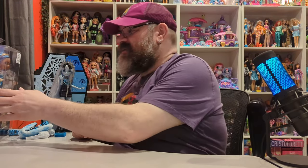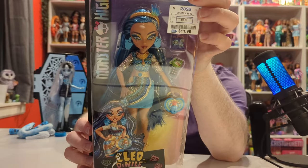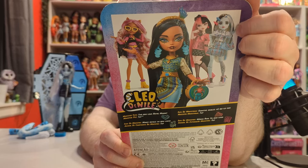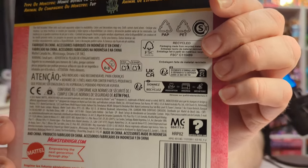And I think next we will take a look at Cleo. I was very excited to find this for only $11.99 at Ross. They do have some of the other characters at Ross, which are shown on the back here. I have this Frankie, but I have yet to open it. And I don't have the Draculaura or the Claudine. But I did want this because... I believe the hair, and there's the barcode. I believe the hair on this is Saran.